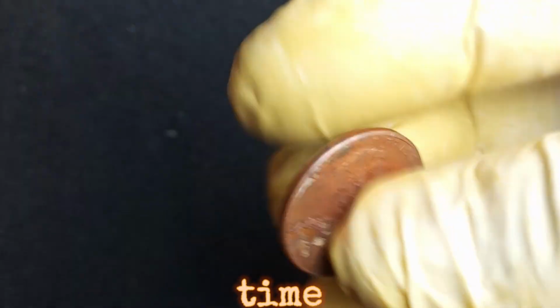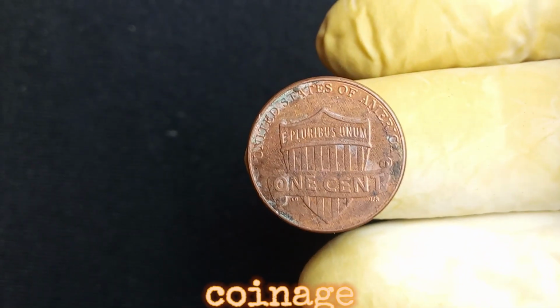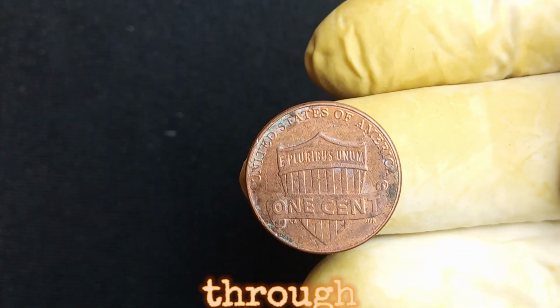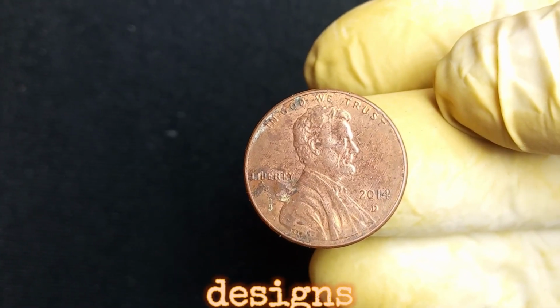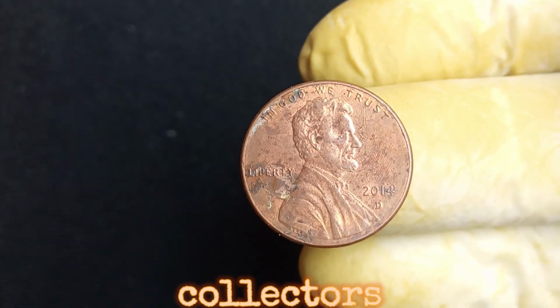For the very first time, a real historical figure replaced the symbolic images that had dominated U.S. coinage. Victor David Brenner designed the famous portrait of Lincoln that still appears today. Through the decades, the Lincoln penny has gone through many changes in metal composition, reverse designs, and minting styles, but it has never lost its importance to collectors or the general public.